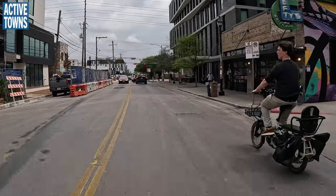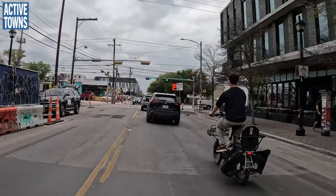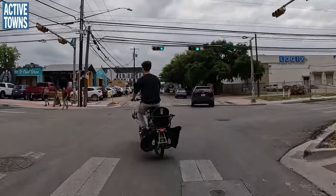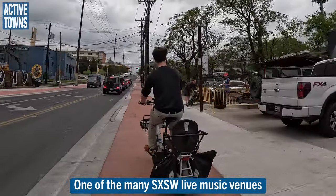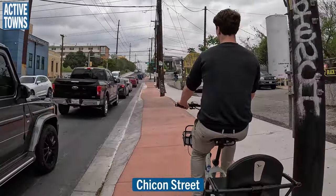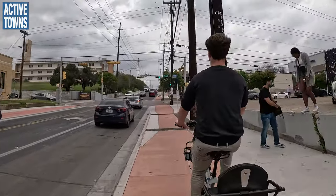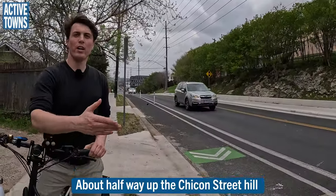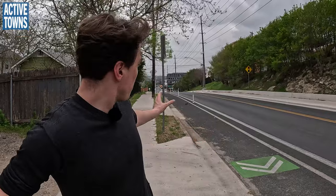We're gonna turn left up here. So what's the name of this road right here? This is Chacon. So this is also a challenge I see with a lot of American roads, is because they put in a bike path right here.